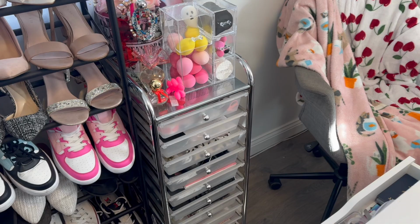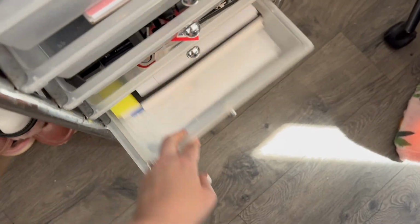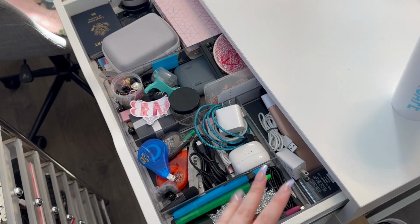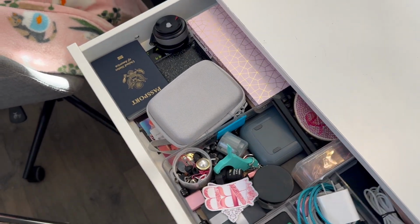I have this one. So this is full of random clutter stuff, electronic stuff. I have stationery down here that I don't really ever reach for. And then two of the drawers are constantly getting stuck, which just pisses me off, to be completely honest. Then this drawer is more stationery stuff, some cords, electronics, a calculator. My passport is in here for some reason.